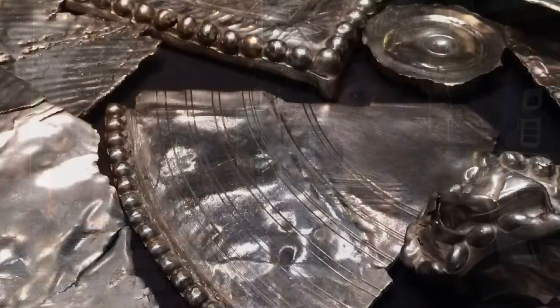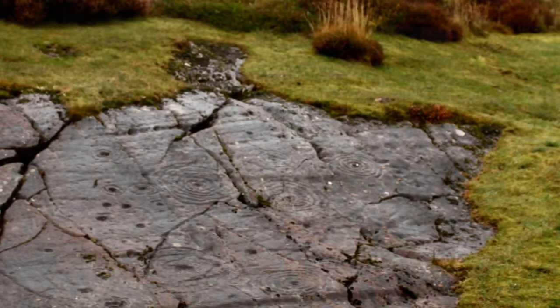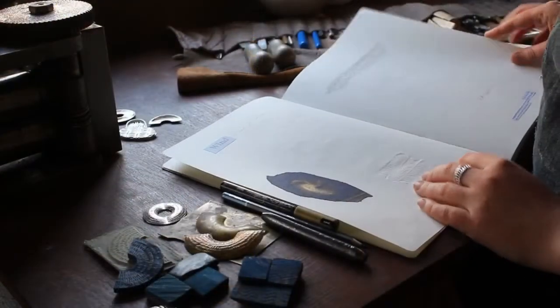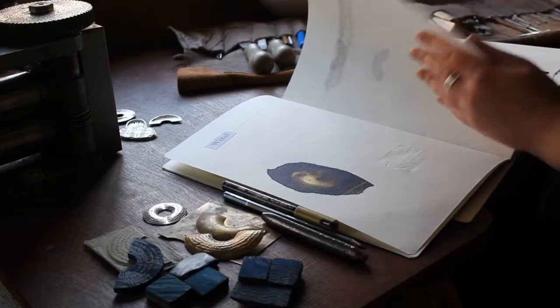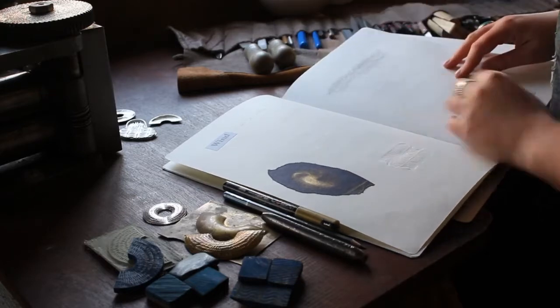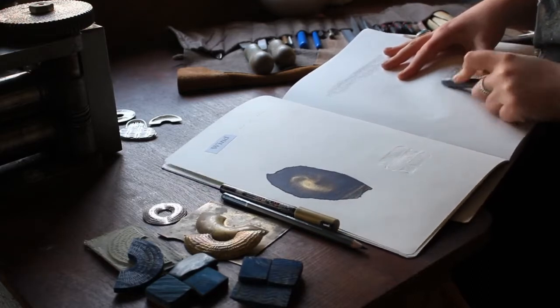The sort of sources that I've looked at to research these markings have been through studying ancient hoards and looking to old artefacts and also stone carvings that are still traces that are left behind to this day. So my practice moves between 2D and 3D. I always start off by drawing, working on paper with pigment, pencils and pens.